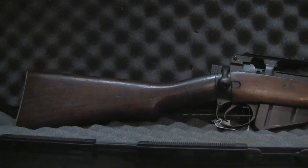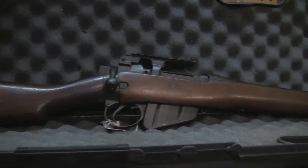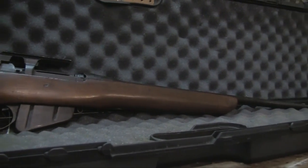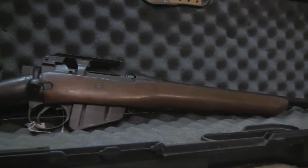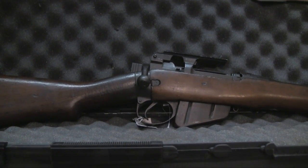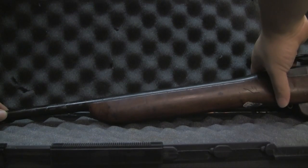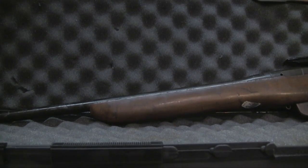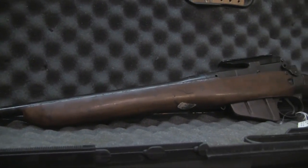And here we are, ladies and gentlemen, with the No.4 Mark 1 Lee Enfield. And as you can tell, this has been extensively sporterized, which is not that big of a problem for me, mainly because I would have liked it to have had a scope mount and things of that nature anyway. And removing all of that wood definitely, despite this thing not being that long, it's still pretty bloody long. And removing all that wood definitely makes it a lot less heavy than it would be normally.